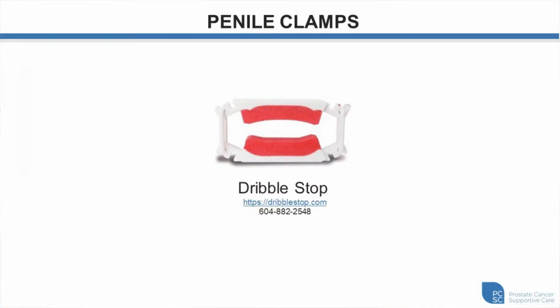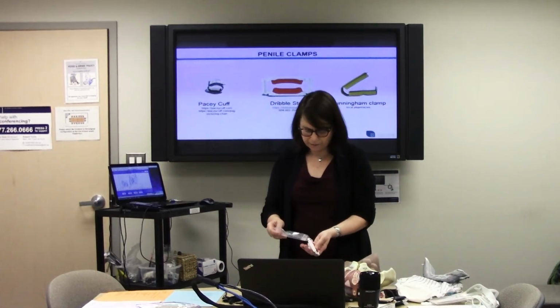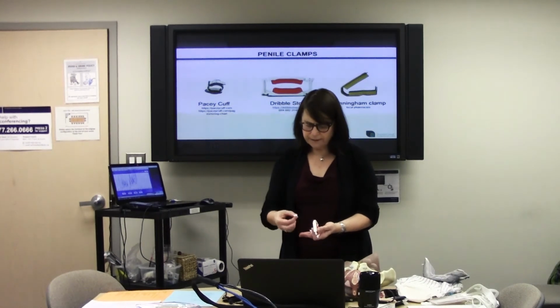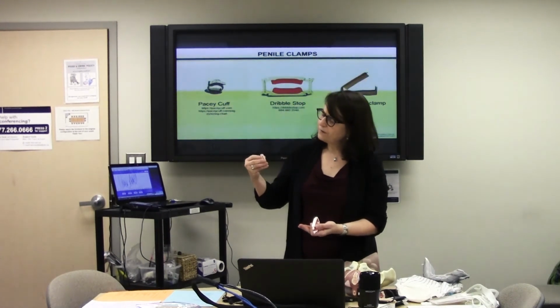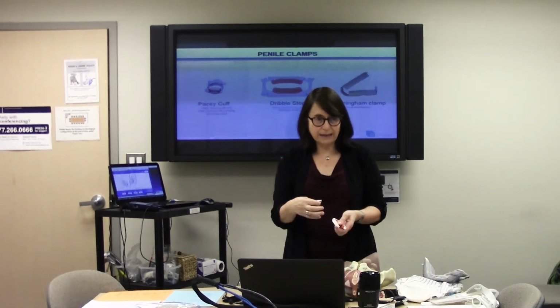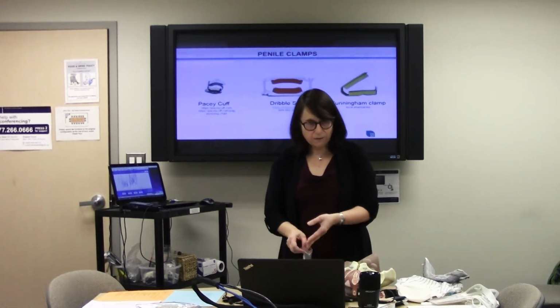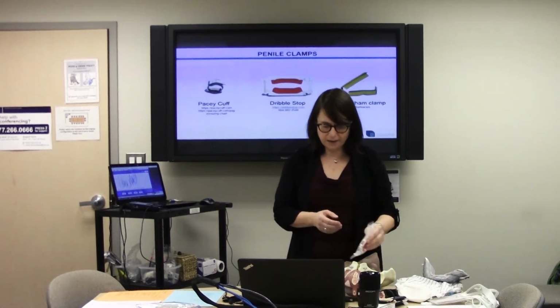This one here is a Dribble Stop. It's made locally as well, and there's contact information there. And this one has the little pieces that you can attach. Some people really like this cuff. And then there's the pieces. Some of them are bigger, some of them are smaller, so it gives more closure. You can put it here and there. You can angle it. So there's a little bit of variation in the amount of compression. You'll feel pressure, but you should not feel pain with the cuffs.